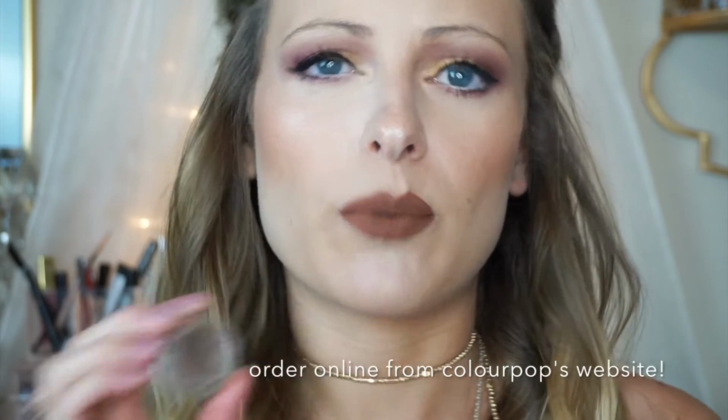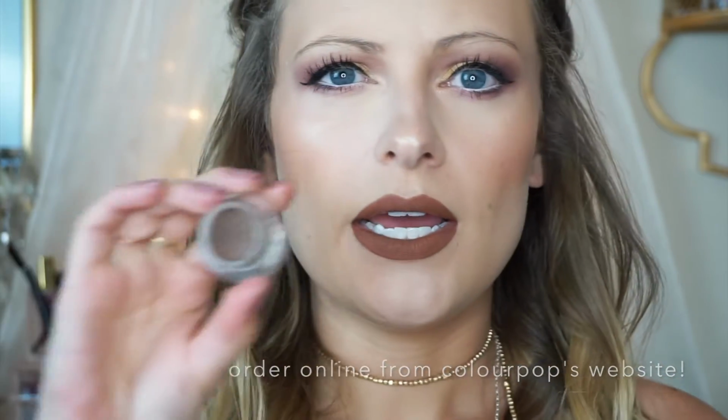Zoom y'all in a little bit. As you can see, this eyebrow is a little bit higher than this eyebrow. So I'm trying to get this one to grow up a little bit, and they're kind of sideways right now, but I will fix that when I apply the product. So the first thing I take is my Colourpop brow color in Dope Taupe. This is just kind of a universal color. You can use it if you have brown hair, dark hair, light hair. It's just my go-to.